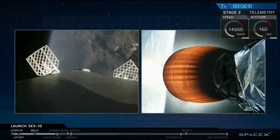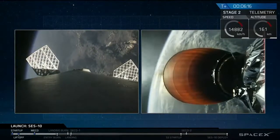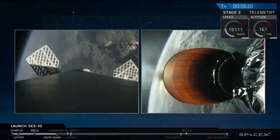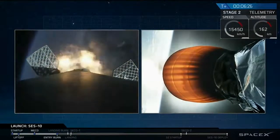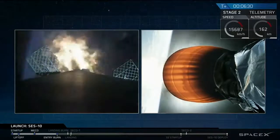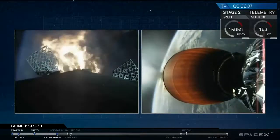So let's go up to John I for a status update. T plus 6 minutes, 13 seconds into flight. All goes well. We're going to listen for the start of the entry burn coming up in just a few seconds. Start of entry burn. This burn will last just under 20 seconds.